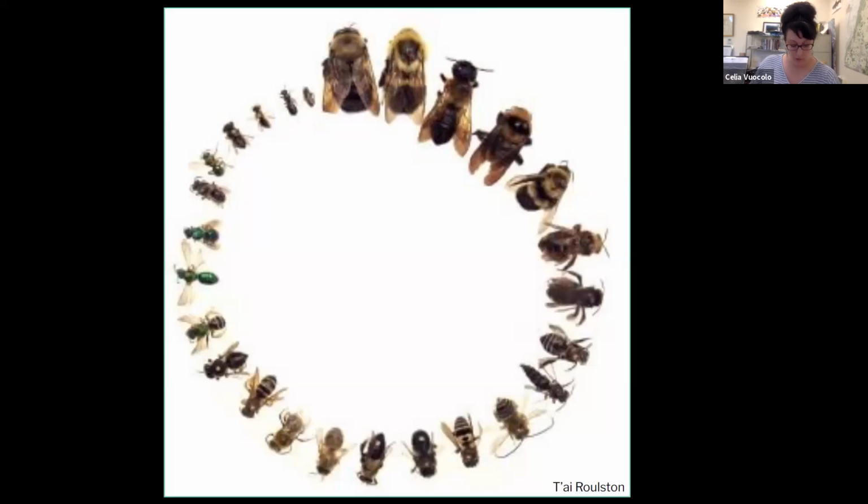Through the growing season, which in Virginia is roughly April to November, these bees are emerging, overwintering, laying eggs, dying off, and there are some bees in this photo whose life cycles will never overlap with the others.